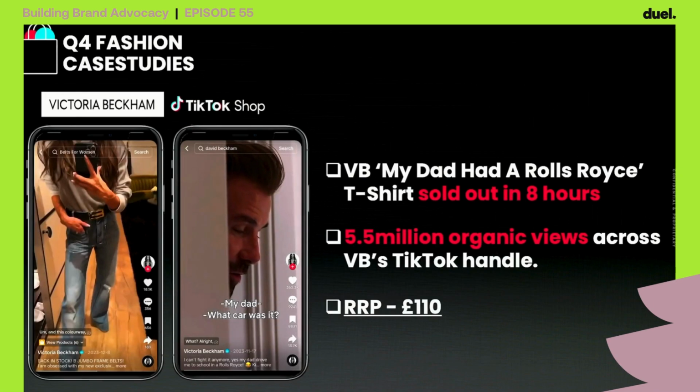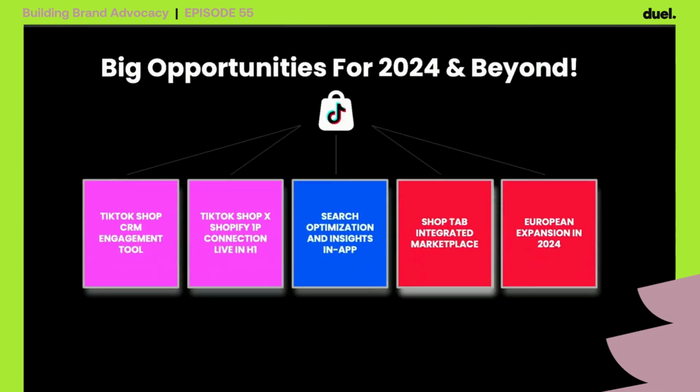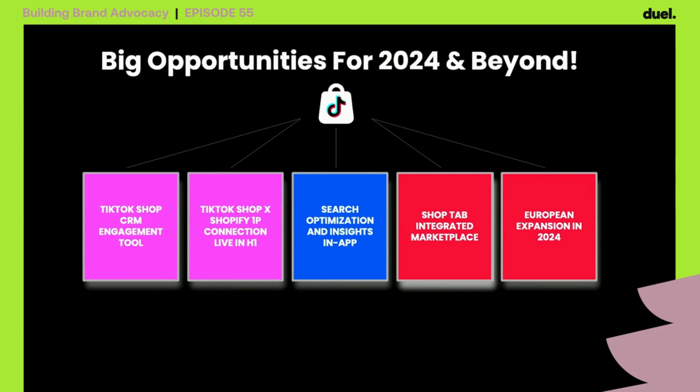So big opportunities for this year and beyond. What do they look like? Well, I've listed my main buckets for this year, which I think are going to be the most exciting proposition for us on TikTok and TikTok Shop. Starting with the CRM engagement tool, you will be able to retarget within TikTok Shop really soon. It's super exciting. That customer who might have added something to the basket in TikTok Shop but didn't purchase, you can then target them again.